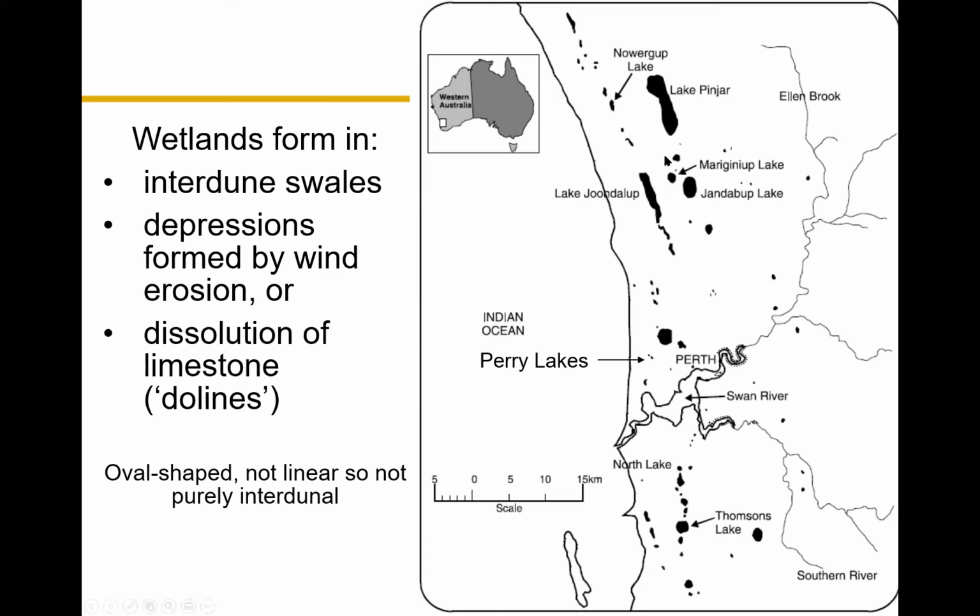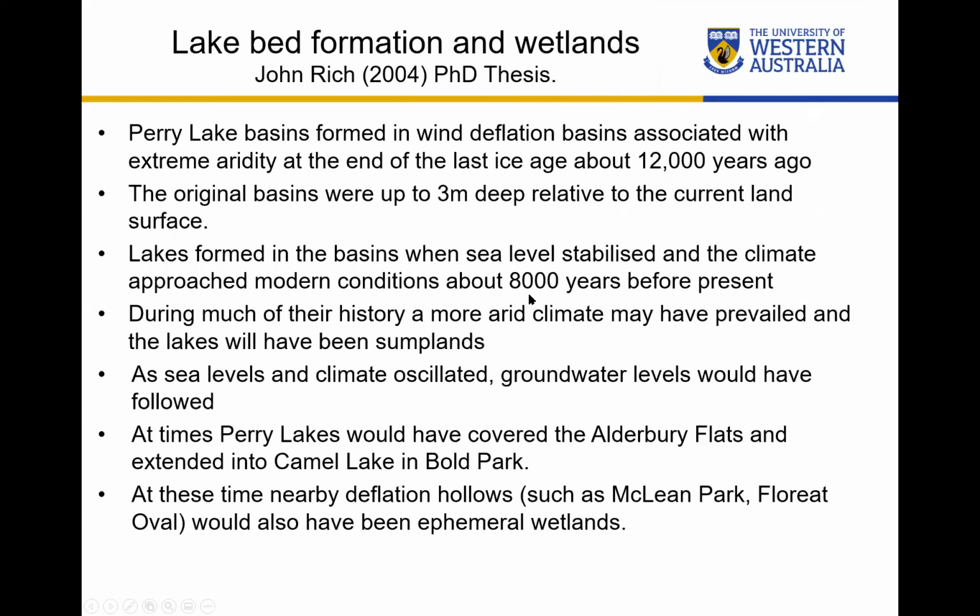The third one, there is Tamala limestone running along the coast here, and it's underneath this part where we're sitting at the moment. What you can get in limestone situations is that the groundwater can dissolve the limestone away, and then you can get sinkholes forming. So you could get a lake where a sinkhole is, and the geologists call these dolines. So basically, they're the three main ways that lakes can form, or there could be a combination of those.